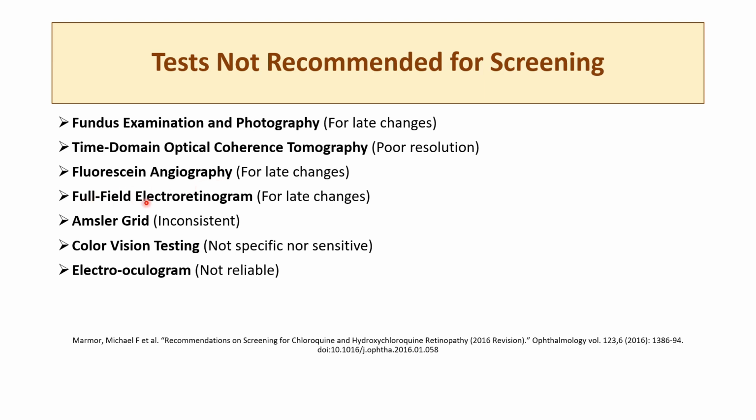Also, full field ERG measures global retinal function, and it will not reveal any earlier changes. It will show only late changes. Amsler grid is inconsistent between patients. They can make errors. Also, some patients already have congenital color blindness, so it's unreliable for screening. Also, color vision testing, as I said, is not specific nor sensitive because many patients are color blind or color deficient. Also, grading is inconsistent between patients and unreliable. Finally, electrooculogram is also not reliable as a screening test.